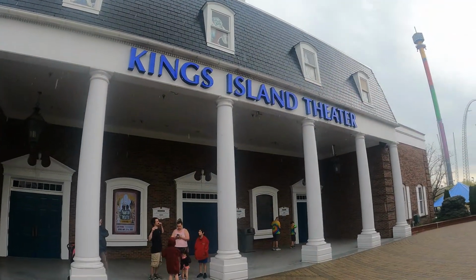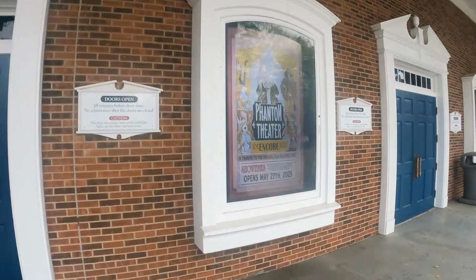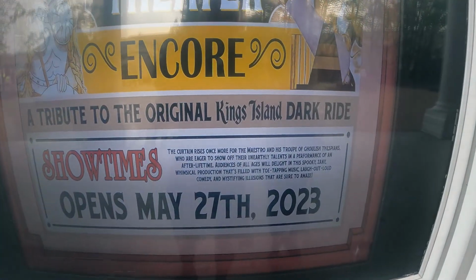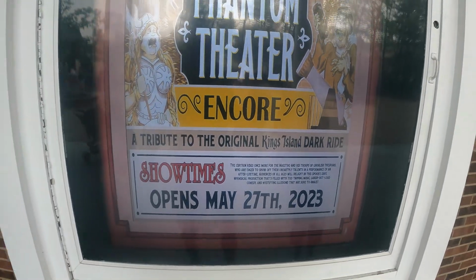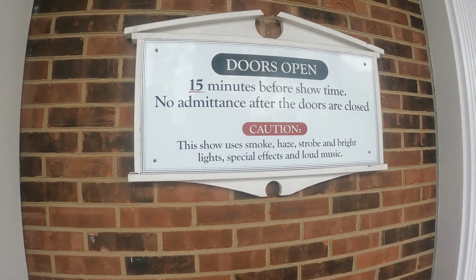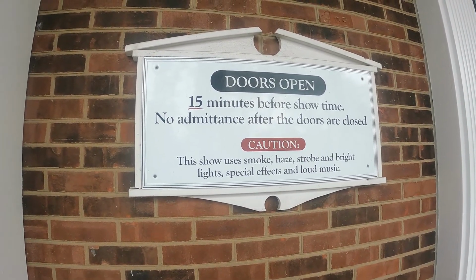All right, over here at the Kings Island Theater, returning this year, more specifically May 27th, they're having the Phantom Theater Encore returning right there. No show times have been posted yet, but it opens May 27th of this year. You'll be able to check it out one more time. Get here 15 minutes early, as the sign says, because this one does fill up quick. It's a pretty popular show. I highly recommend checking this one out. It's a lot of fun. We really enjoyed it last year.